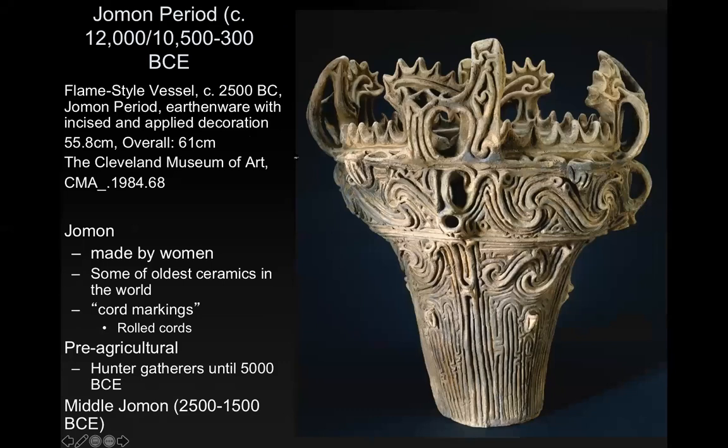So in the Jomon period, the things that we have are these terracotta ceramic figures, which we're going to look at a little bit later on, and vessels like this. And like a lot of early ceramic traditions, the Jomon period ones were made by women. And this seems to be a dynamic that we see around the world. And these ceramics are some of the oldest fired ceramics in the world.